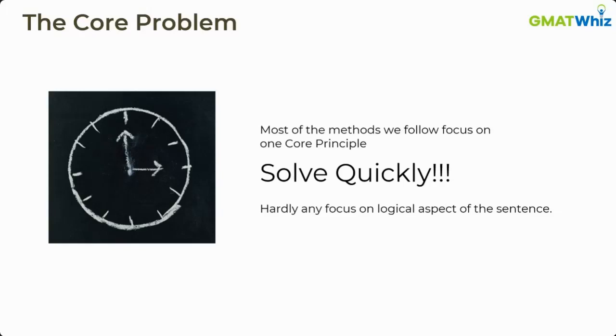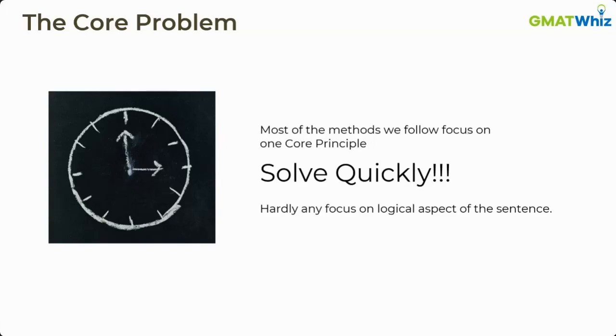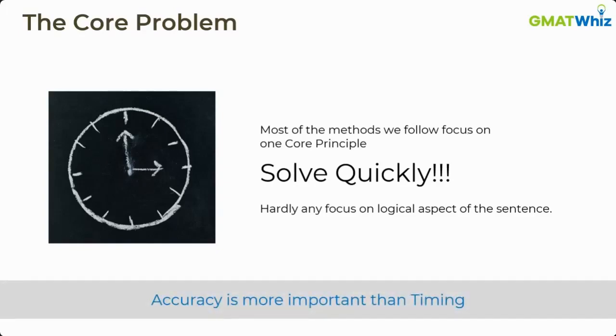But the core problem with the approach is that I used to solve questions quickly. My focus was not on the logical aspect of the sentence. The idea was that timing is important. I need to save time. I need to solve the question in 2 minutes. So I need to solve it quickly. And what I used to forget in that whole process was that accuracy is more important than timing.